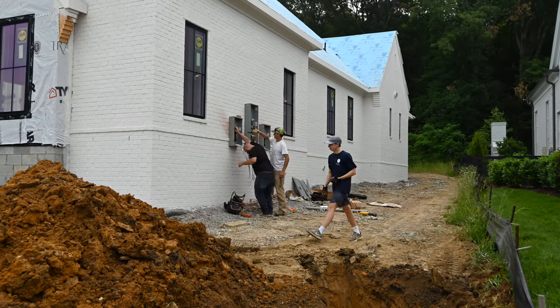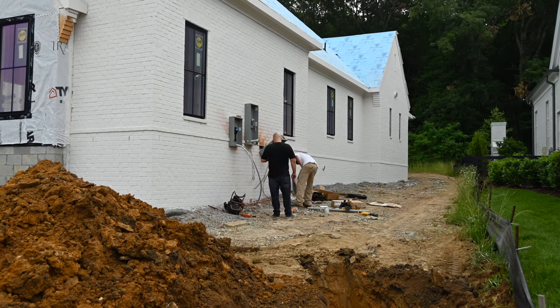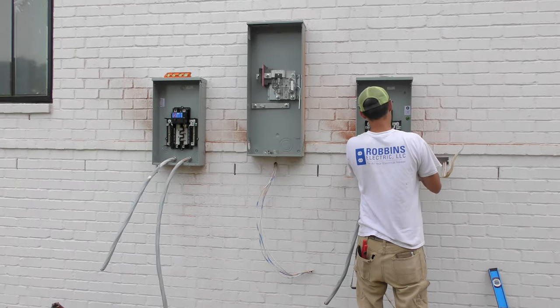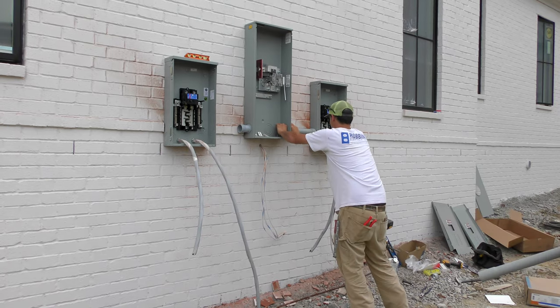The electrical service, Robbins Electric, is here and they're mounting the panels on the side of the house that'll bring power in and then bring them into the panels that are here in the garage. And so we've got a 400 amp service, so should be plenty of power for the house.